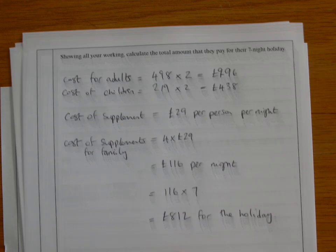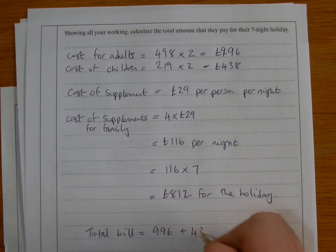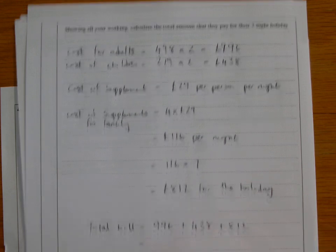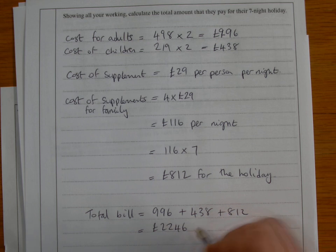So to complete that then, we need to get the total bill, which will be the 996 for the adults, 438 for the children, and 812 for the supplements. So we'll add them together and we get £2,246.